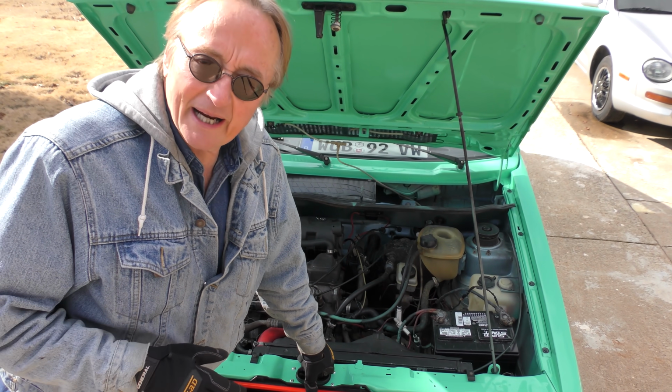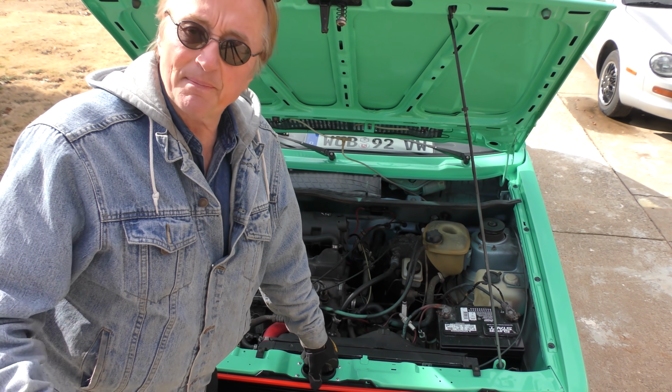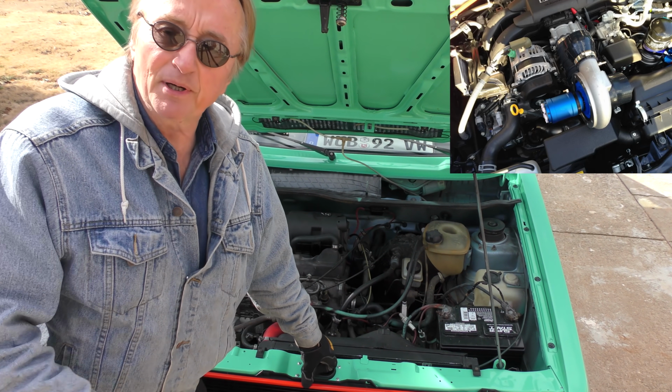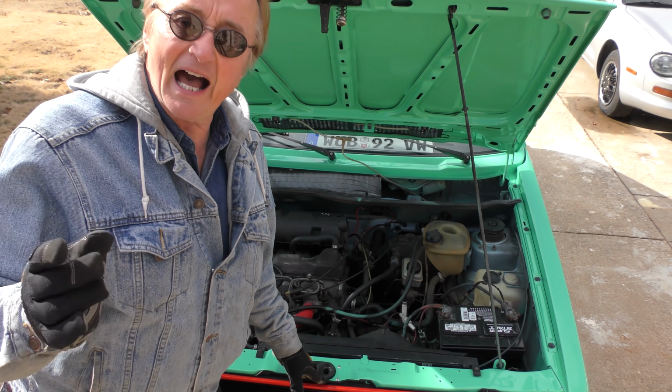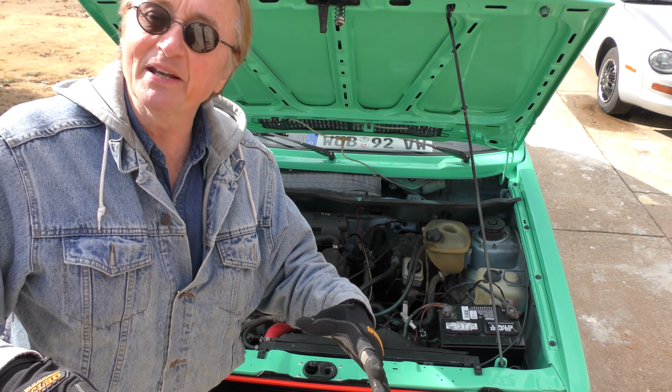Now, being a Volkswagen, you can do all kinds of things to these. You can get parts relatively cheap. He's planning on putting in a twin-turbo modern diesel engine, and of course, then it would fly, at least for one of these things, and it'd be a nice sleeper car.